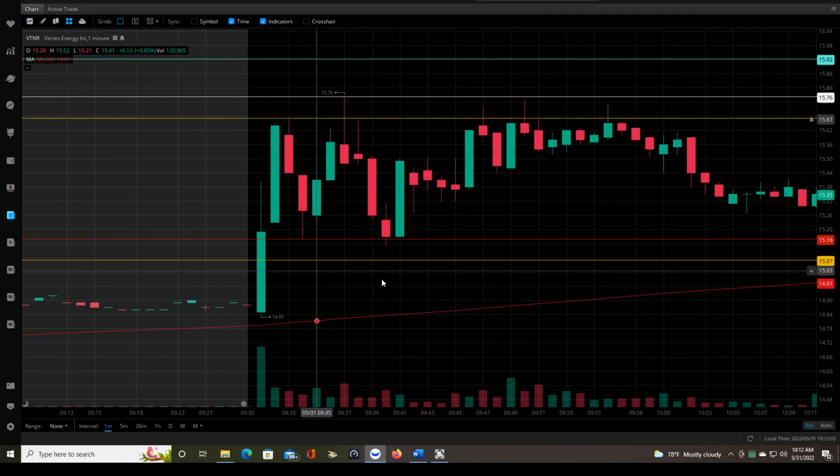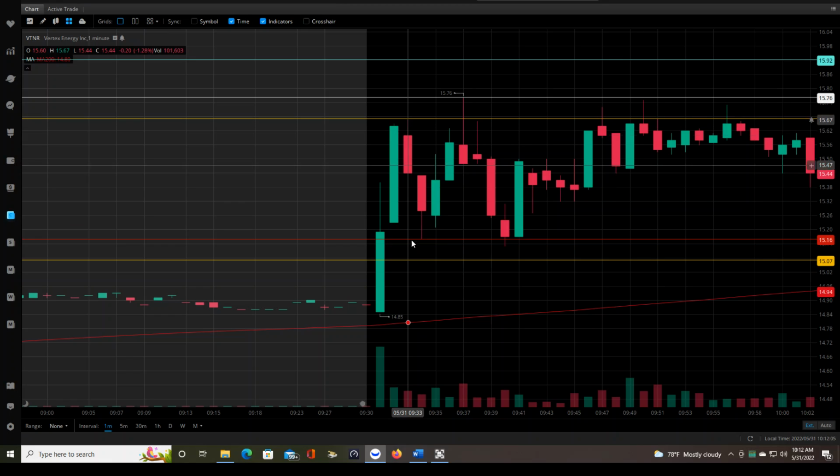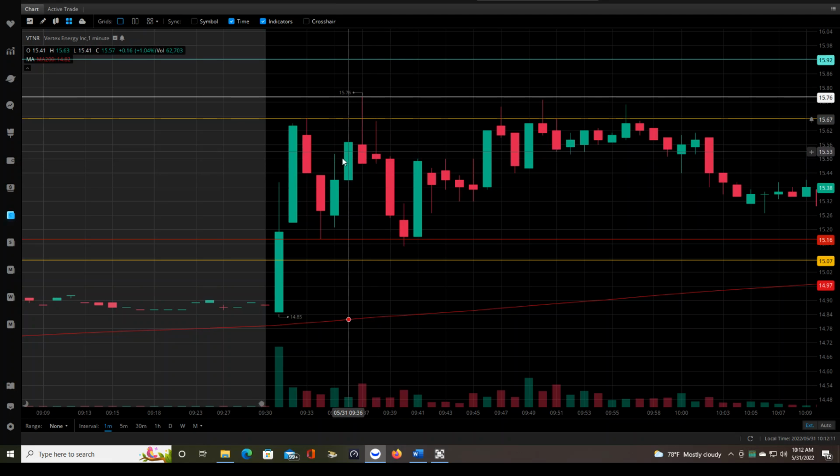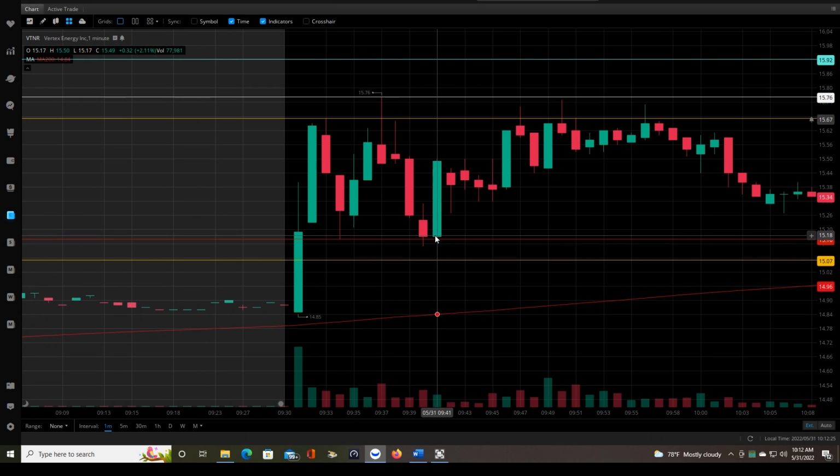It opened up nice and strong. It put an ABCD pattern on the chart right at the beginning of the day, and then we were waiting for it to make a second new high. So this is the first high of day after breaking out through its previous high. That's what this yellow line is. And then it pulls back, and we're waiting for that second high of day. It does that over here on this white line, and then pulls back from that level.